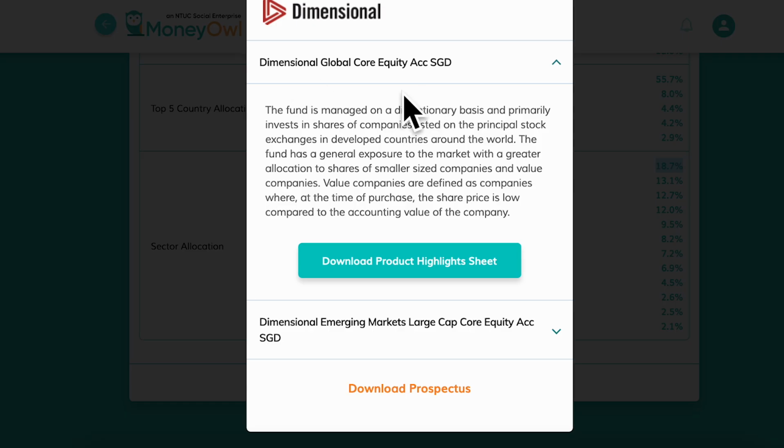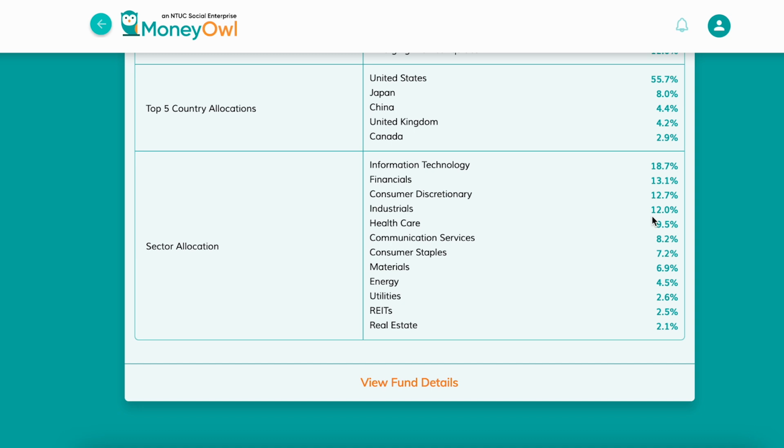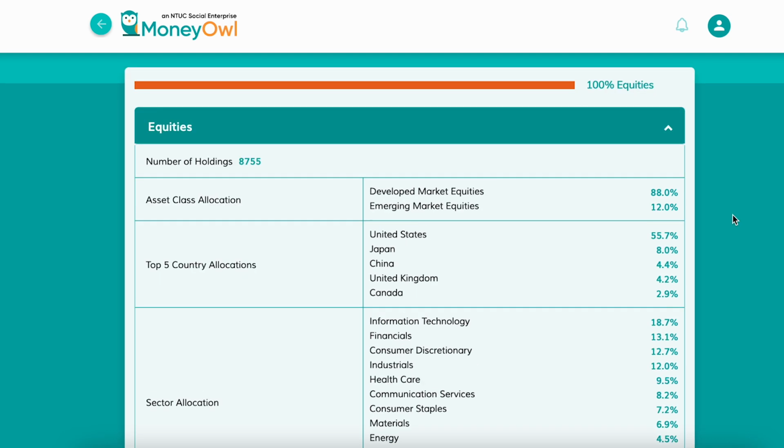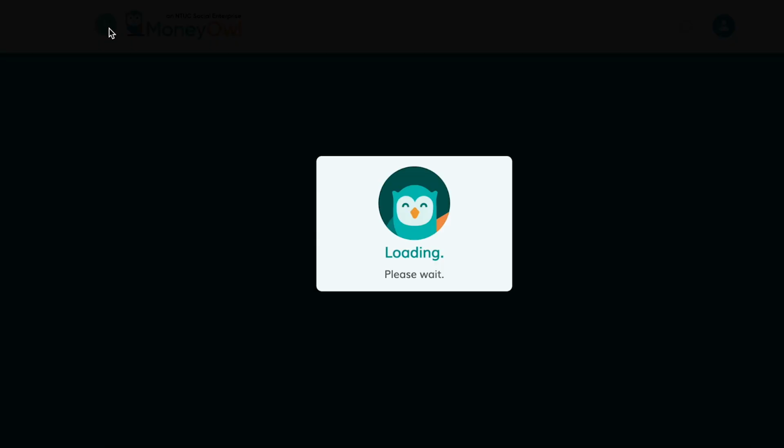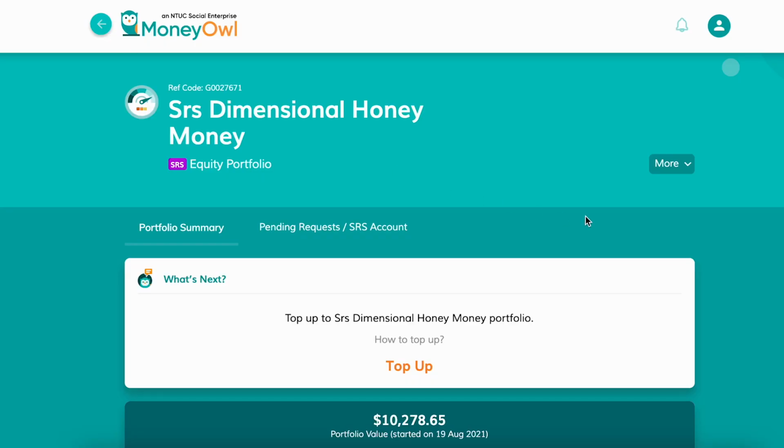I really love this Dimensional Global Core Equity Fund from my Endowus days already. That's why I have quite a strong conviction in it, and they have performed quite well for me in the Endowus days. So with MoneyOwl offering this, I think this is my go-to fund. But unfortunately for MoneyOwl, you cannot choose 100% in the Dimensional Global Core Equity. You have to take their fixed allocation of 88% global core and 12% emerging markets. That's something that you cannot change, but you could change and customize that in Endowus. So that's a slight difference over there.